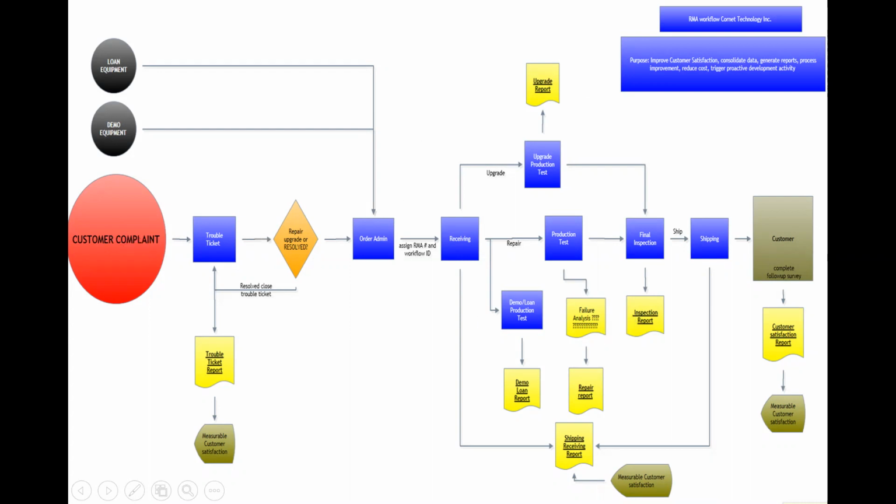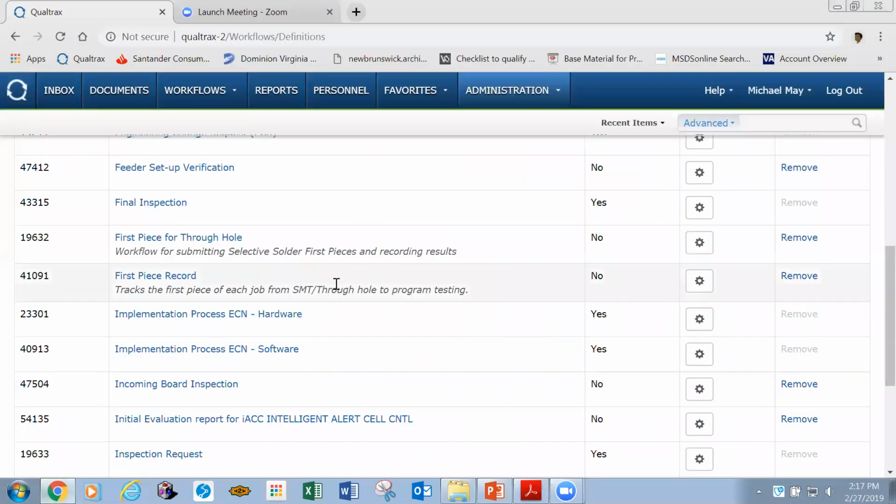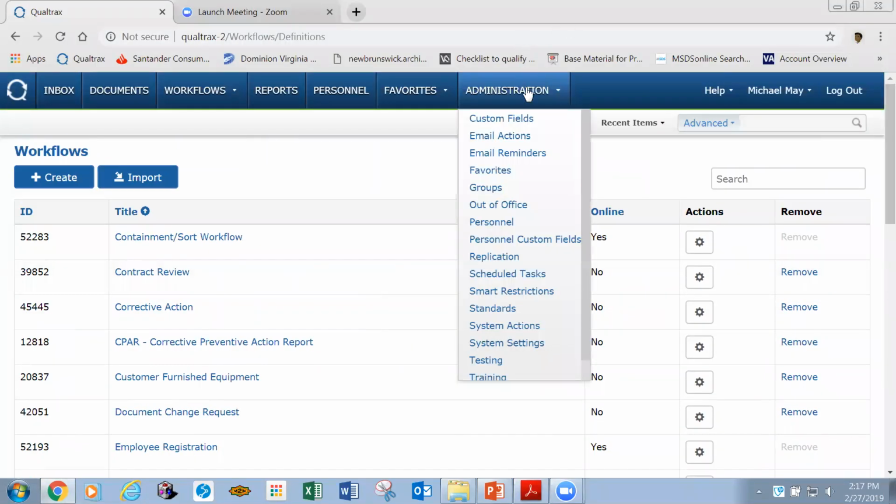You got to map it out first. If you don't map it out before you start automating, you're kind of going to be leaving things out. You want to start as close to the current process that you are currently using. You want to mimic that process as close as you can.